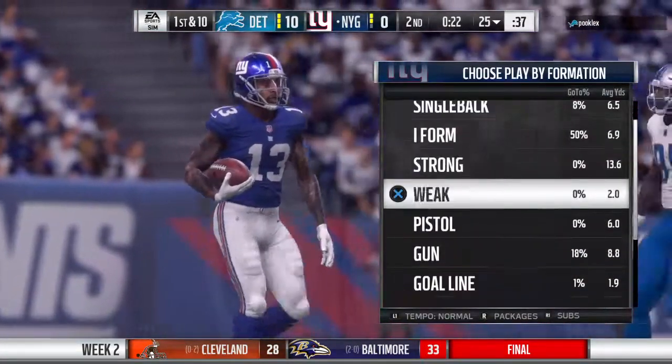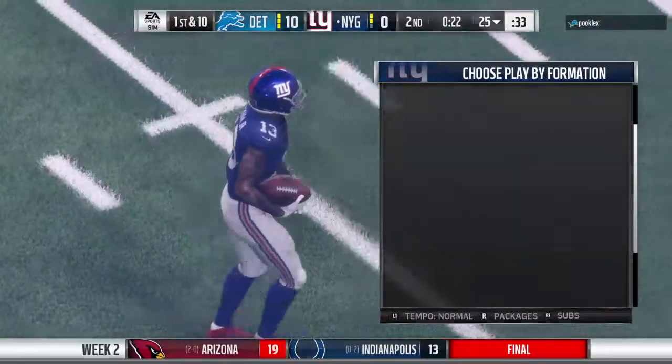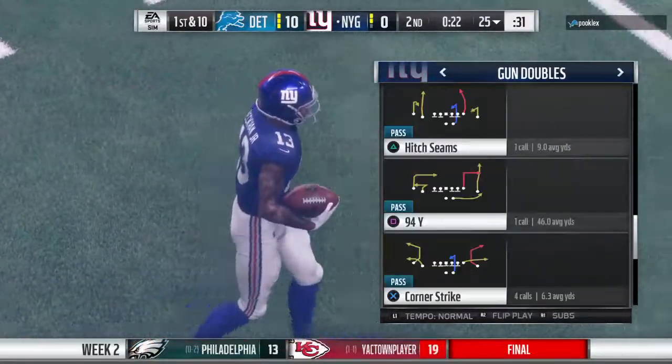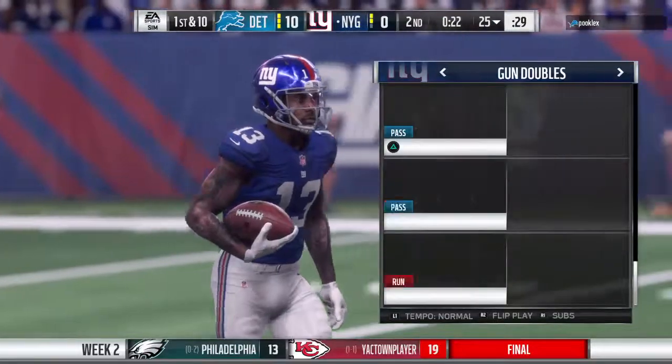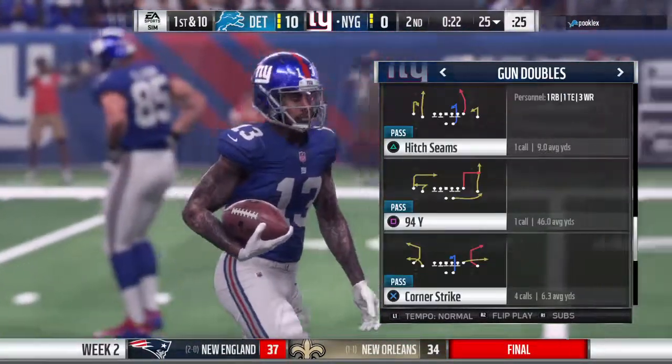Set to take the field. And with time quickly fading here in the second quarter, not sure how aggressively, offensively they want to play this. I think we'll find out just how much they trust their guys in this situation if they decide to take a shot.